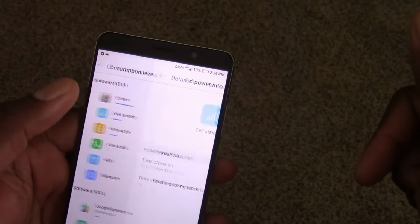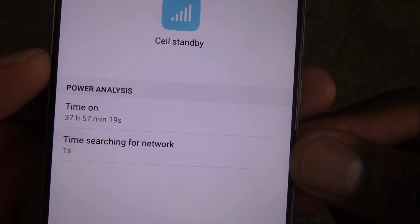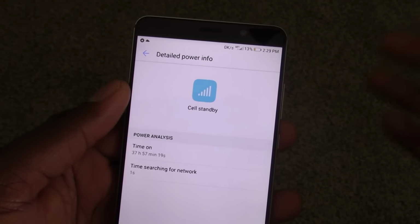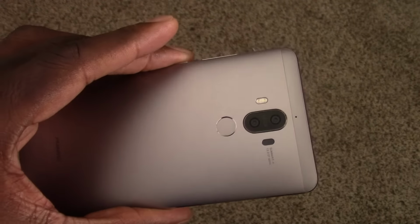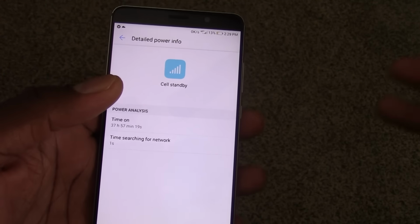But the most important part is I've been on this charge for over a day: 37 hours and 57 minutes. I'm coming up on 38 hours. This is fantastic battery life. And this is the Mate 9, the unlocked version that I bought at Best Buy.